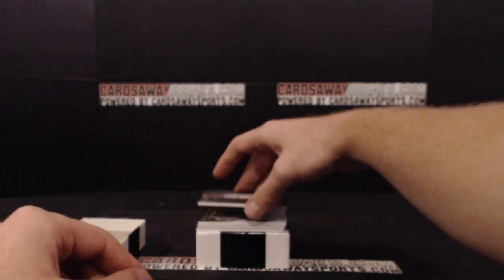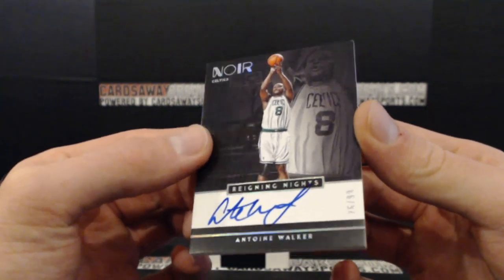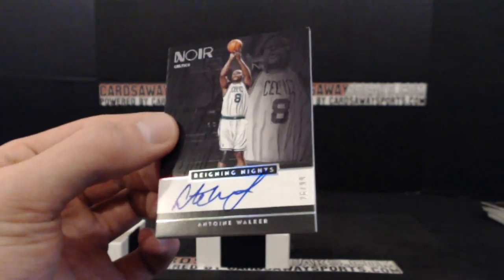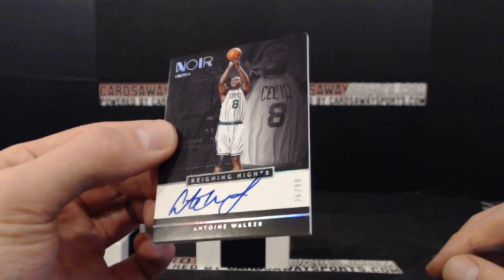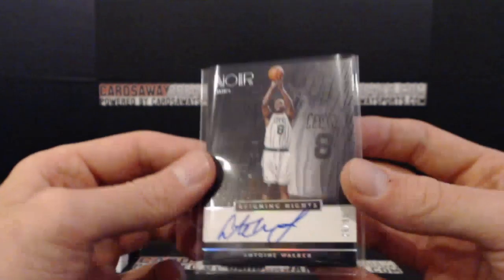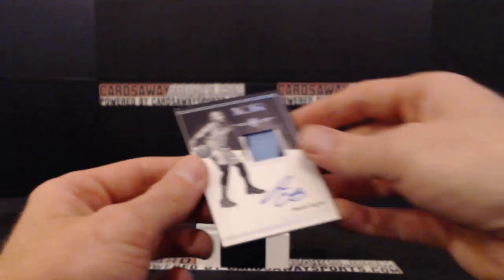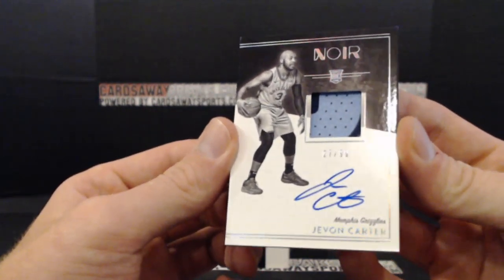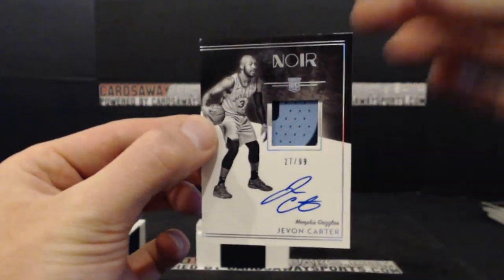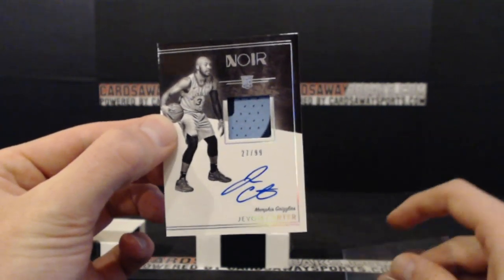Here we go, Boston Celtics, number 299. We got the reigning knights, Antoine Walker. Oh, boy. Exactly. What is it? I think that was like the fourth or fifth Okogie. Boston Celtics going to Daniel H. Nice, Antoine Walker. Here we go, Memphis Grizzlies out of West Virginia. Bam! Number 299, rookie patch, Duke Holler, Jevon Carter. Jevon Carter for the Memphis Grizzlies. Memphis going to Drew K.